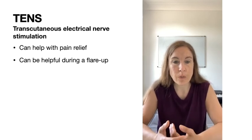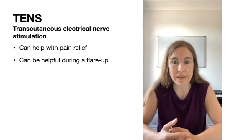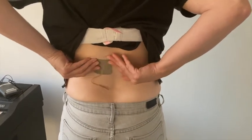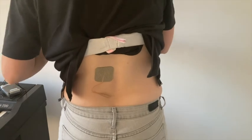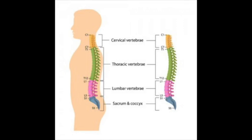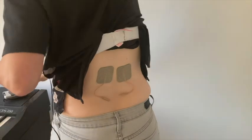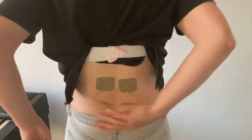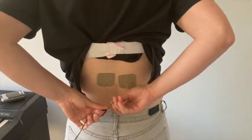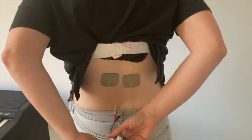A lot of women use it when they're having a pain flare-up or during that time of month to help with the cramping pains. So if you do want to use the TENS machine for pain control, if you put the pads around here and here, somewhere between the 10th thoracic vertebra and the 2nd lumbar vertebra, that will supply the nerves that are innervating the uterus, so that's where the pain should be inhibited. Easy to put in, as long as you can feel around your back, no problem. Plug yourself in, turn up the volume, and off you go.